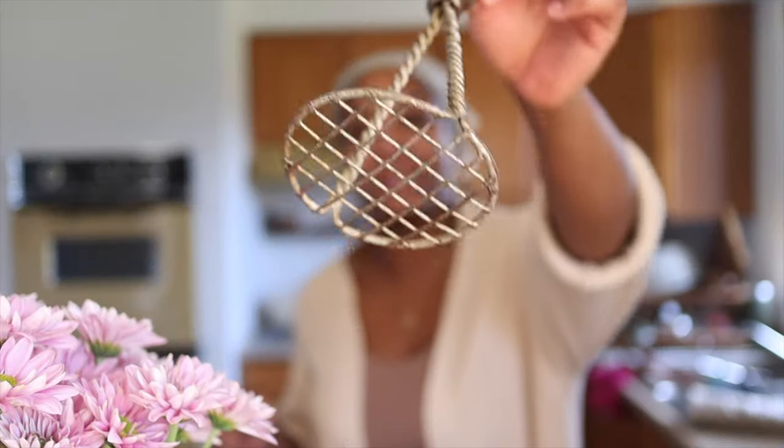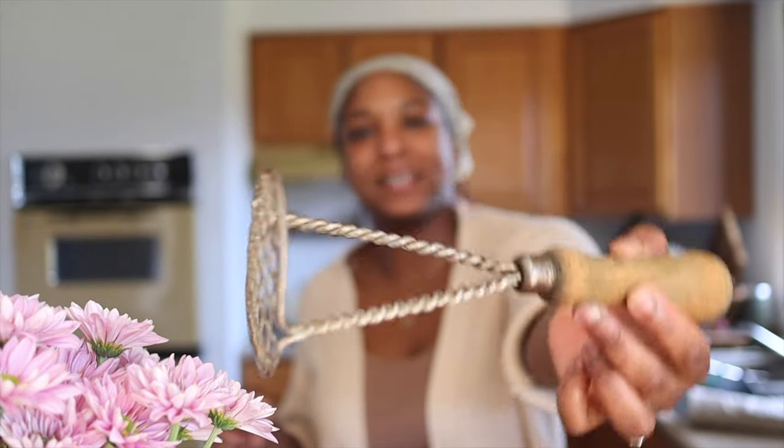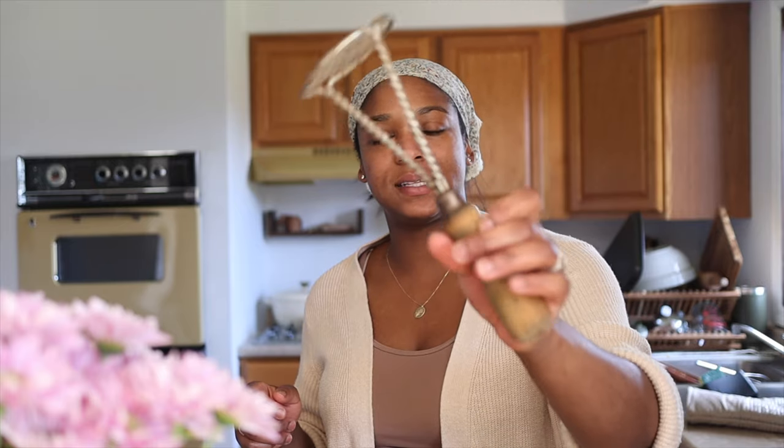So when we went to an antique shop, I bought this potato masher. Isn't it so cute? Isn't that the cutest little antique? Looks like you gotta paint. Huh? It looks like I have to paint it. Yes. No, this is the beauty of it. It's been used, stood the test of time.